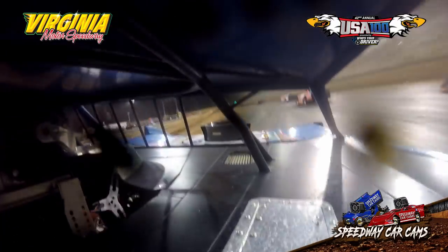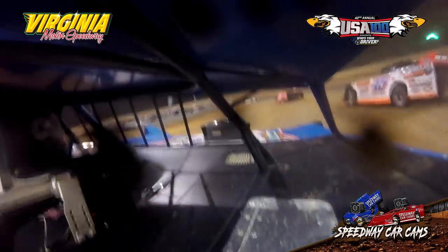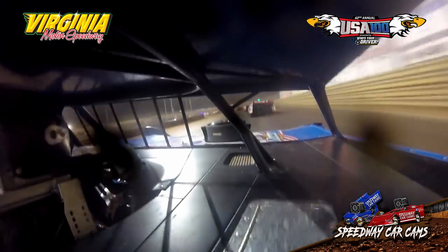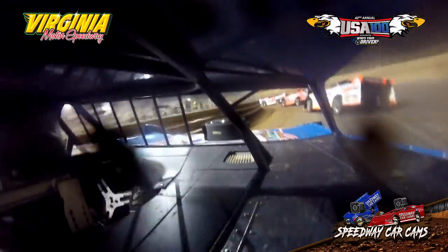Doesn't look like the gap has changed much. Millwood able to hold his lead. You see a lot of black being laid down in the turns. They're laying a lot of rubber down all the way around the racetrack. That just means that we're going to have a multi-groove track and good racing all throughout the night.